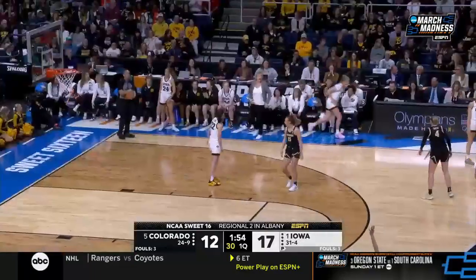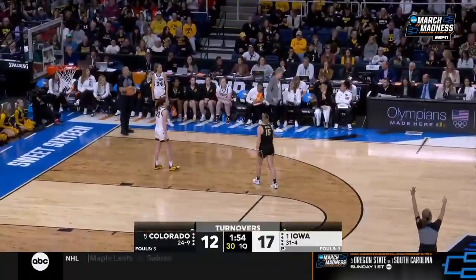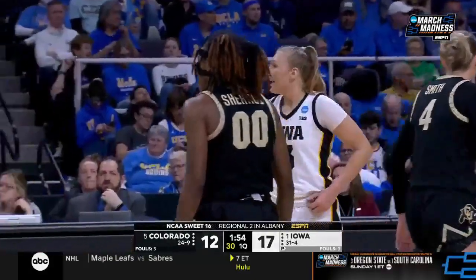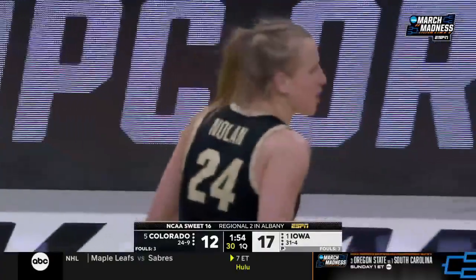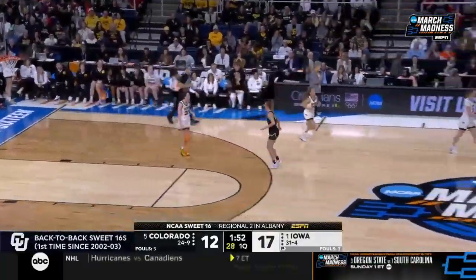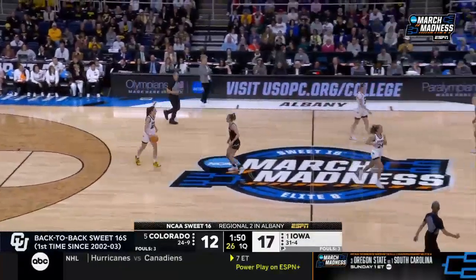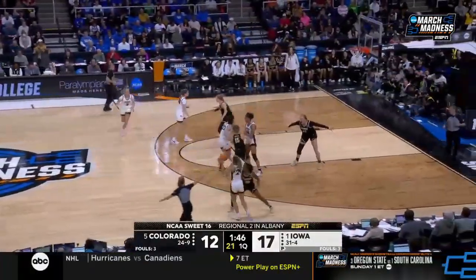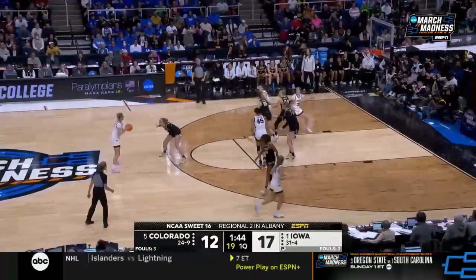J.R. Payne has done such a wonderful job with this Colorado program, now in her 8th year as head coach. They've won 20-plus games in 3 straight seasons. Trying to go to the Elite Eight as a program for the first time since 2002. Whitaker in now for Vonleh with a fast-paced game. J.R. Payne doing a good job making sure her bigs are fresh. Colorado in back-to-back Sweet 16s for the first time since 2003.